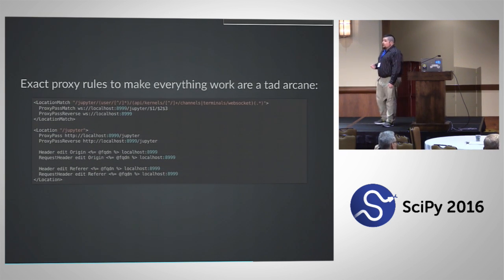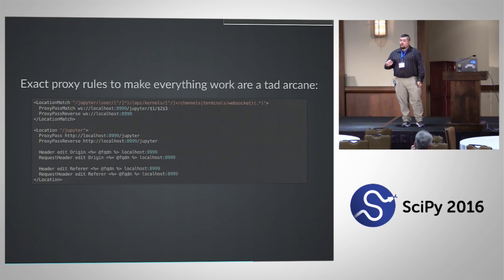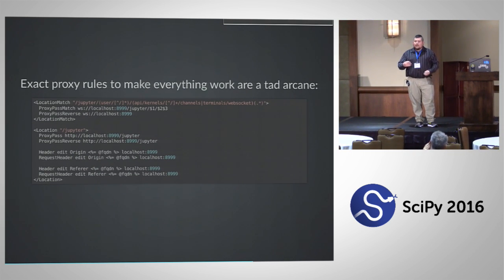Now, the one downside to doing this is you're adding another reverse proxy in front of your setup. And there's been a good deal of back and forth on the JupyterHub GitHub issues figuring out exactly how to do this. It's a little bit arcane, but at least for Apache, this is the recipe that has worked for us. And the reason it's arcane is mainly just that there are various requests that the user's browser can make. They might be regular HTTP requests, or they could be WebSockets. And you actually need to separate those out because they get proxied separately.